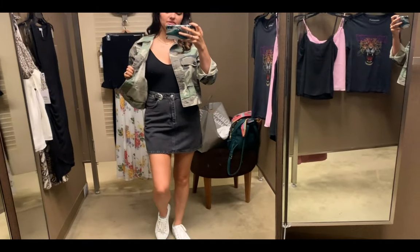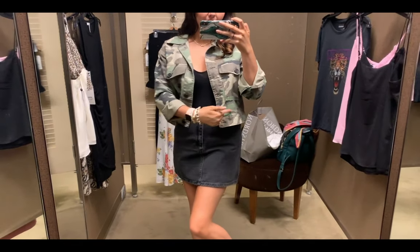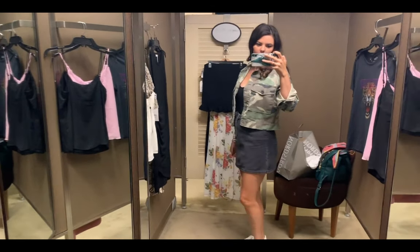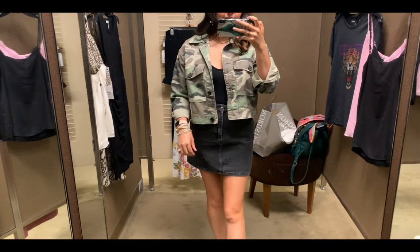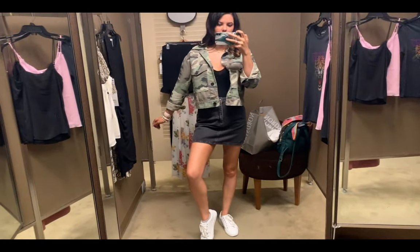Another little option I put together, this is just a black bodysuit, and then this is a skirt that I brought from home that I had in the same bag, and then paired with this because I saw on Pinterest this jacket paired with a black denim mini, so I thought I would try it with the one I already had. And then just this black bodysuit. I think this is actually pretty cute.